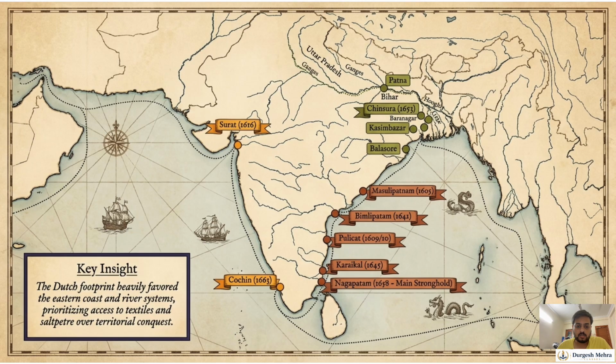Surat, and the years are also mentioned. So the names were Surat and Cochin on the west side, and Patna, Chinsurah, Kasimbazar, Balasore, Masulipatnam, Bimlipatam, Pulicat, Karaikal, and Nagapattinam. You have to read out these names because there can be matching questions in the examinations, like what all were the Dutch trading centers in India. So you have to mark it directly.